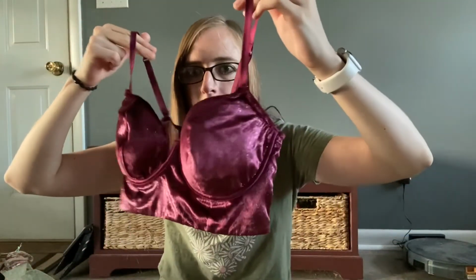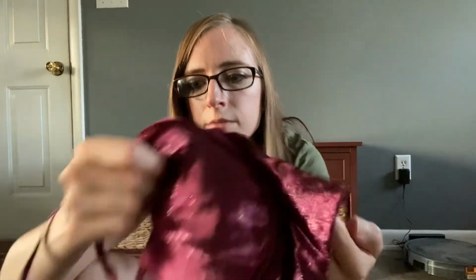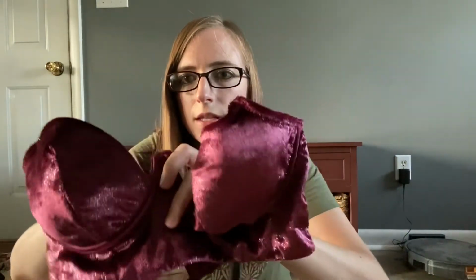All right, this is the last piece I have. It is another bra kind of bustier top. It's this crushed velvet material, and it's kind of sparkly, really cute. I considered not getting this, but it's hard to tell, we don't have good light in here right now, but this middle part sticks up more, and then these stick out to hold the ladies in. So that's kind of what it's supposed to look like.